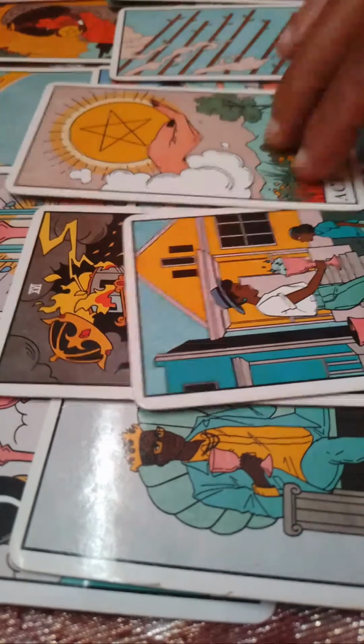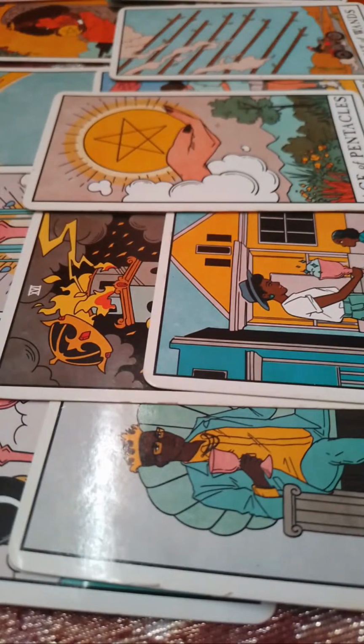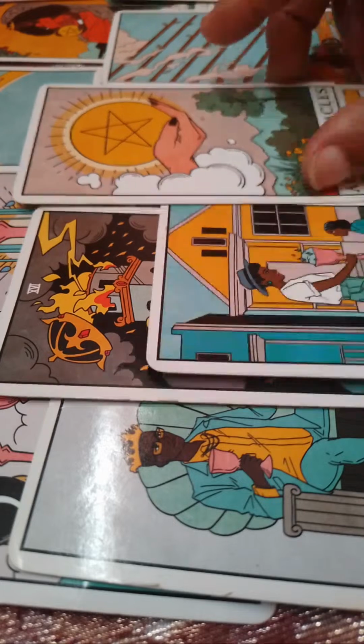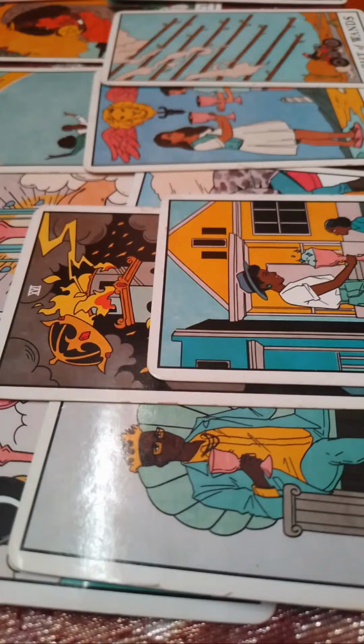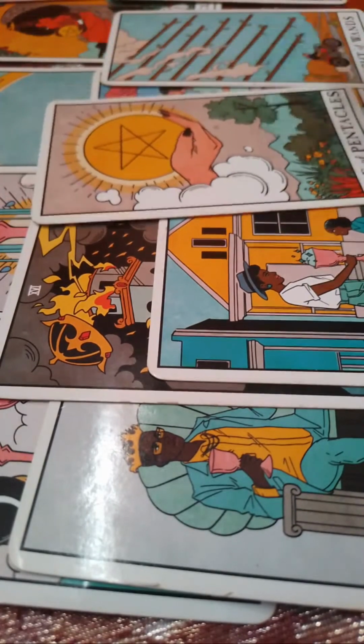So the energy of your connection is about dynasty, it's about legacy, it's about money as well. I'm hearing, let's show him. And yes, you are going to create a dynasty, you are going to create a legacy, but your connection is based only, for me personally, on money, not love.